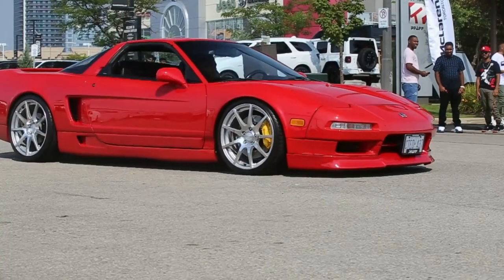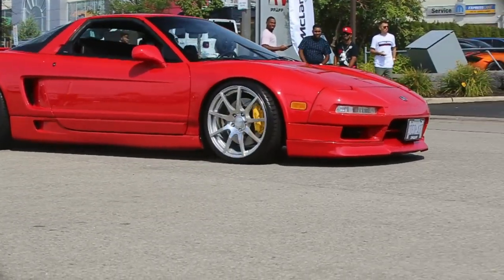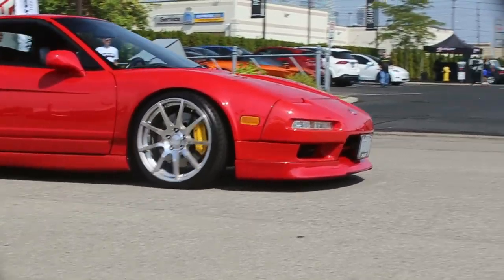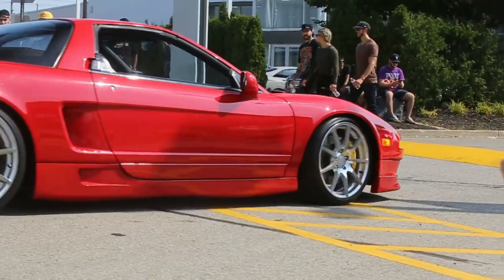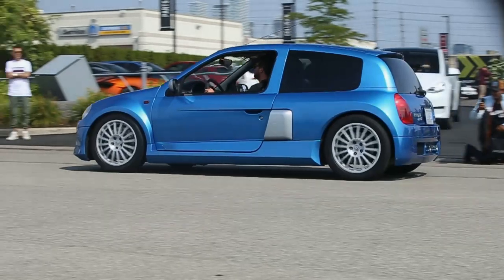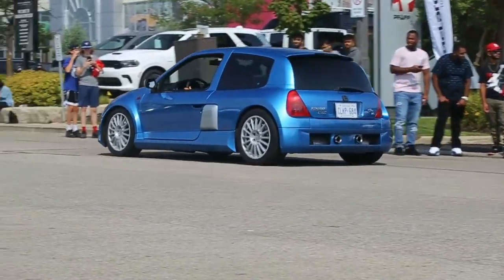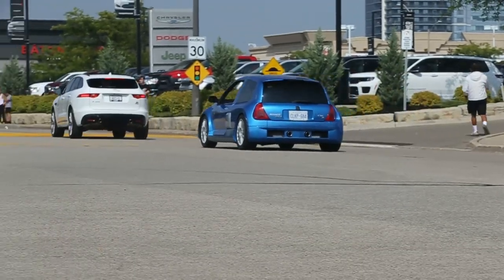Okay, look how clean this NSX is, you guys. Wow, that's clean. I have the original V6. That's so sick. I want one so bad.